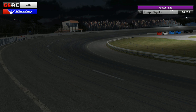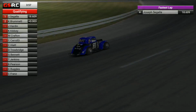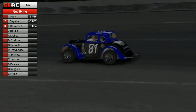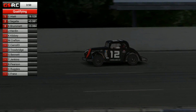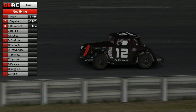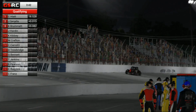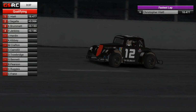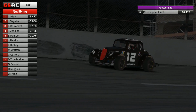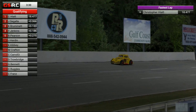It will be, as we are watching right now. Joseph Zagali is setting the fastest time currently. He completes his first qualifying run with an 1860. Now Chris Hyatt takes the top spot with an 1852. So we're going to be seeing the time charts go up and down quite a bit over these 5 minutes. Now under almost 3.5 minutes on the clock, we see the number 12 car out on track, driven currently by Christopher Hyatt as well. He is getting ready to see if he can take the top and hold it. He improves his lap time to an 18.47.